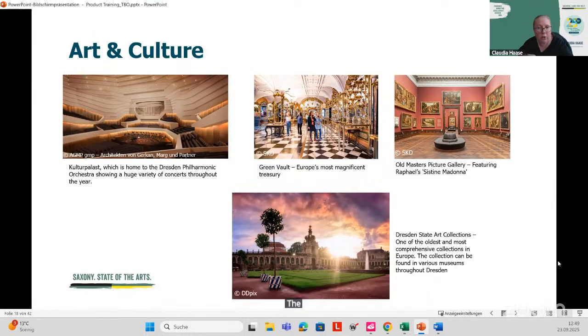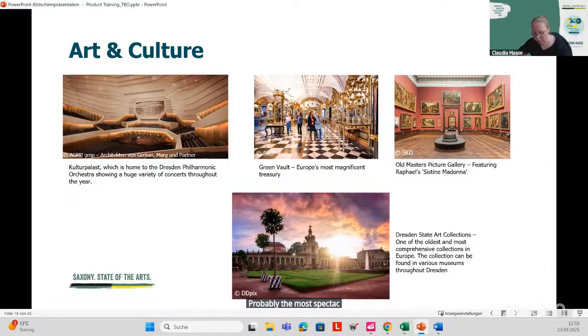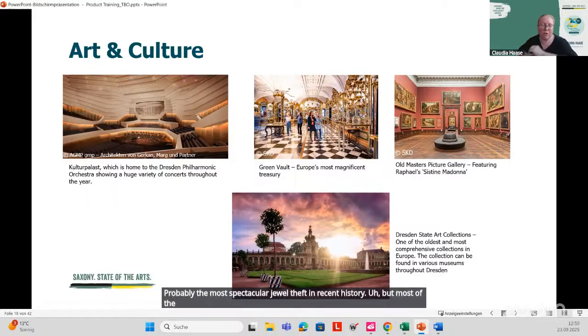The Green Vault is an amazing museum with loads of treasure our former King August the Strong assembled over the years. It gained fame lately because of probably the most spectacular jewel theft in recent history, but most of the jewels we retrieved back.